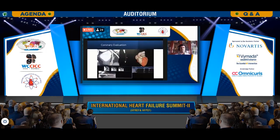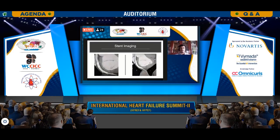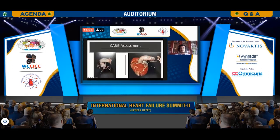Coronary evaluation with new software is again excellent, and the evaluation of stenosis is almost at FFR-CT levels at this point in time. We do have patients who have multiple stents, and you can see that stent imaging using very specific iterative sequences is very nice, and you can actually look through the stent and have a very good idea of the in-stent stenosis. And this is a patient with heart failure with a focal in-stent restenosis in the LAD stent, and this is in the RCA stent, clearly showing you the precise nature of the CT.